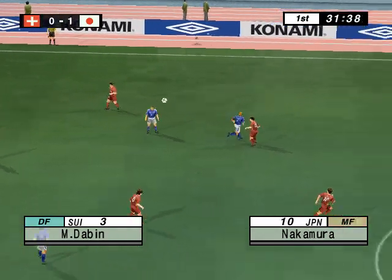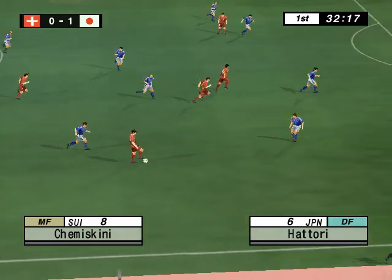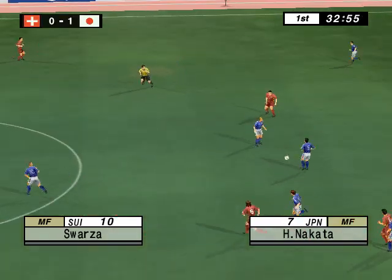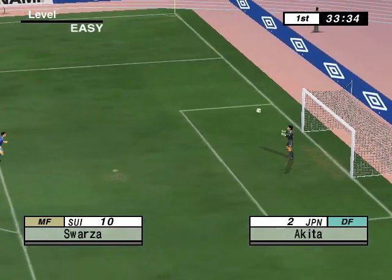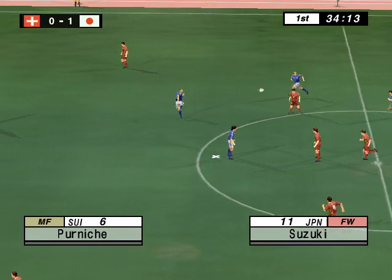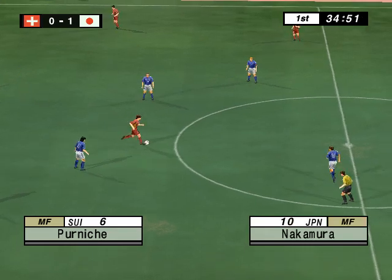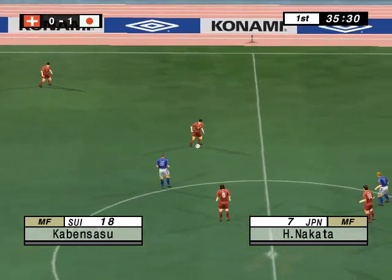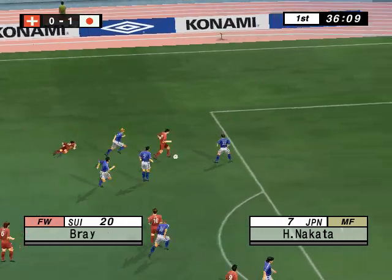Number 3. And a long pass to the right. To the right. Looks for support. He's looking for goal from there. The keeper got both hands to it. Loses it. Now to number 18. Now it's with number 20. Has a shot!